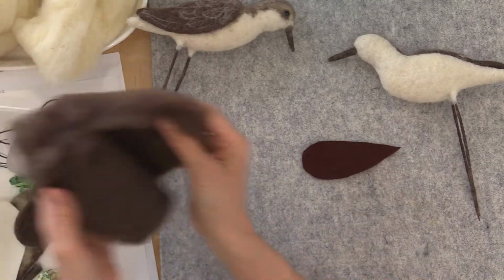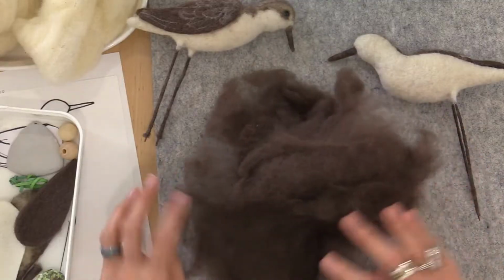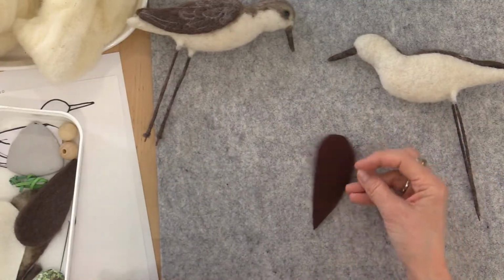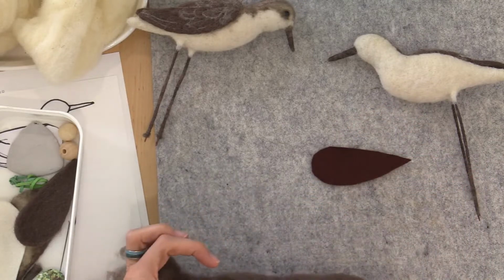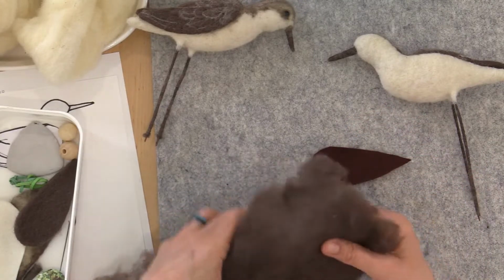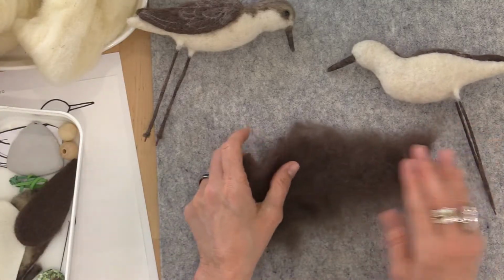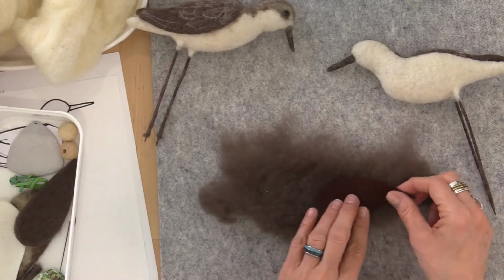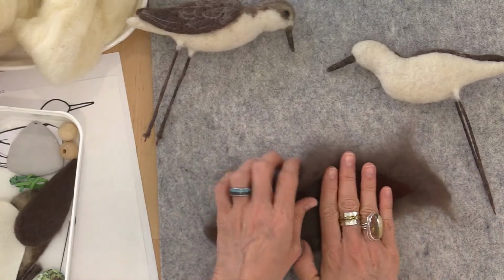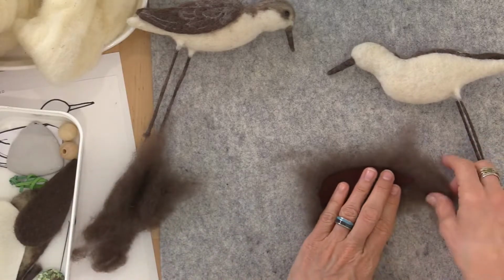So your brown wool, a fairly big amount. We just need enough to cover this wing, and make sure you're doing the right and the left wing, because it does make a difference. Otherwise, you just have to use more to cover it. And all we're going to do is place this right over the top. I usually flip it over so I can see. I just want enough to wrap around the other side without it being overly bulky.